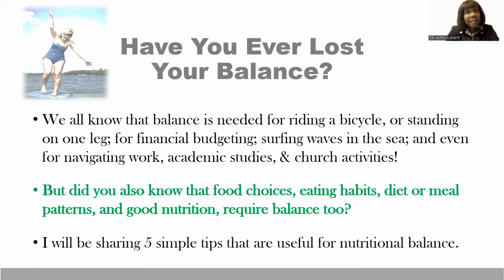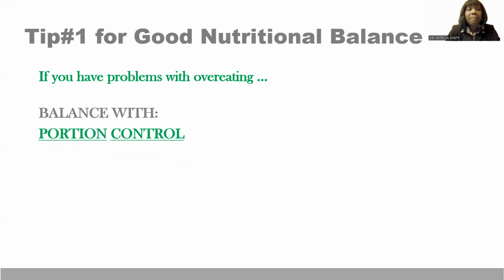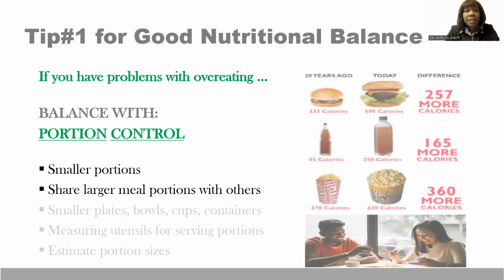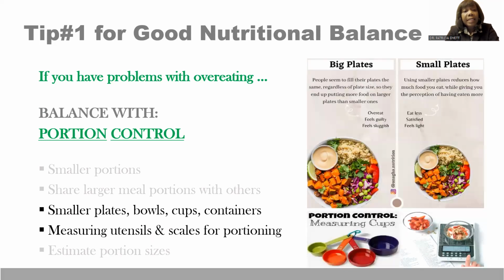I will be sharing 5 simple tips that are useful for nutritional balance. If you have problems with overeating, tip number 1 is for you. Balance with portion control. So smaller portions and share larger meal portions with others. This can make a big difference, as you can see here, especially when it comes to calories. Also, you can use smaller plates, bowls, cups, and food containers, as well as measuring utensils and scales for portioning.